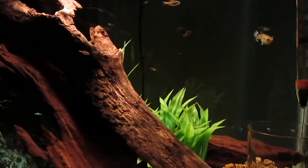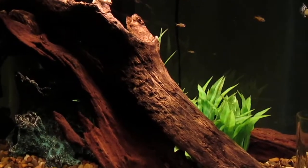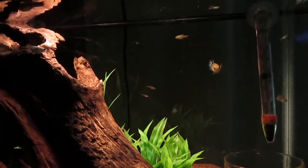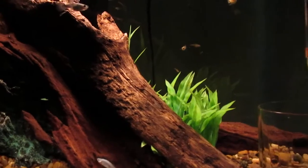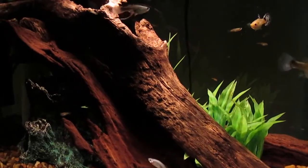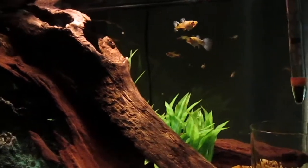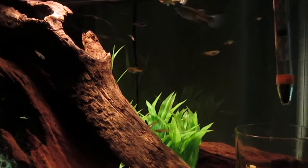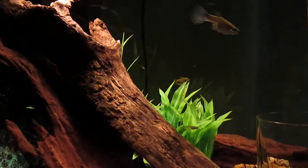Wanted to do an update on my 5 tanks. This is my guppy slash grow out tank. I still have 4 adult female guppies and a couple different litters of guppy fry and quite a few young Colombian tetra growing out in this tank.